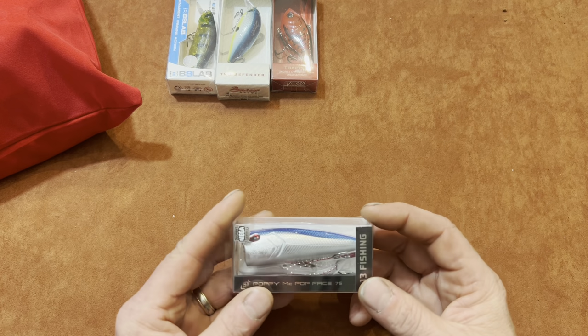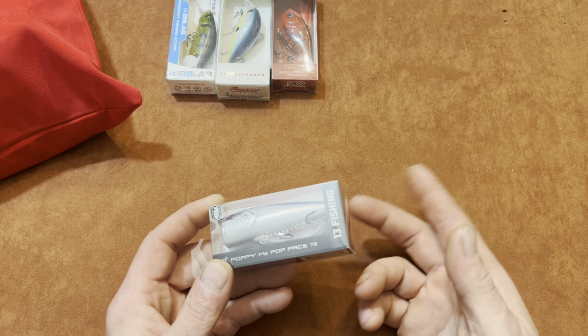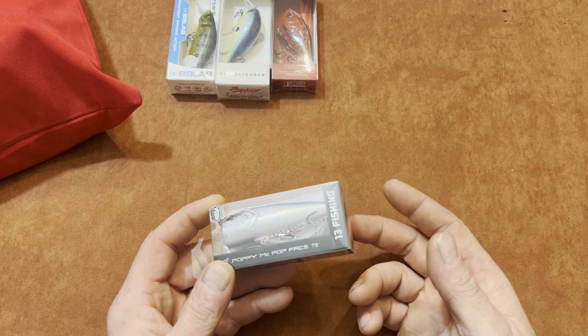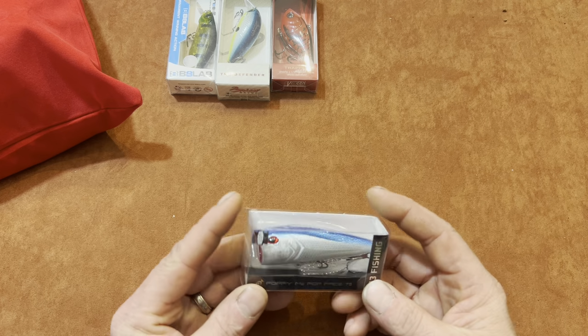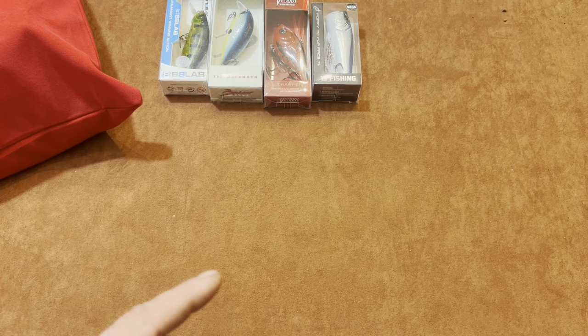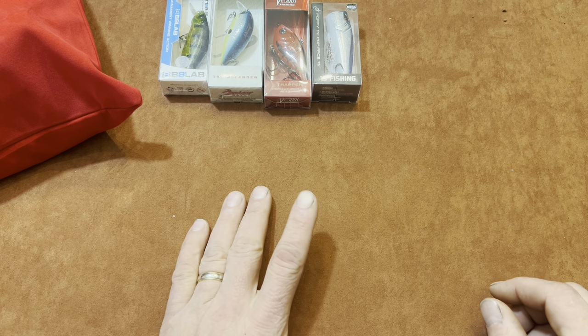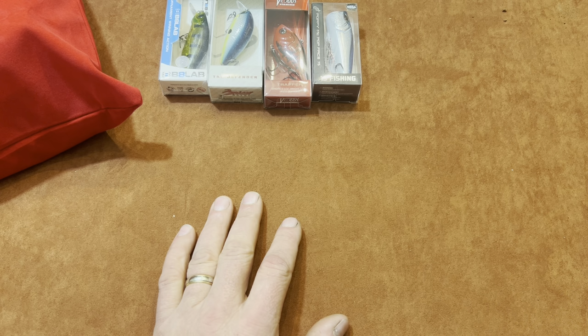13 Fishing. Man, these guys have been doing some great stuff. I've just picked up one of their new baitcasters, a Radioactive Pickle. Very cool stuff. 13 Fishing really jumping back out there and really making a dent in the market with some new great baits. Their crankbaits, their square bill crankbaits, are still one of my favorites.